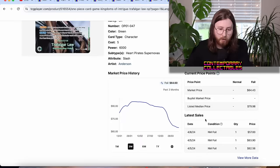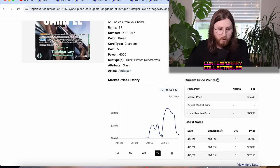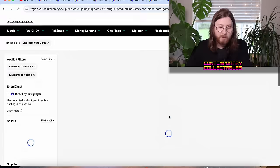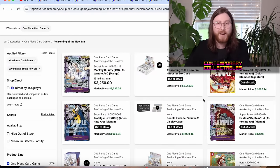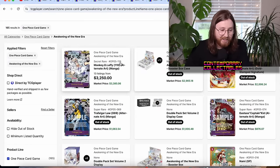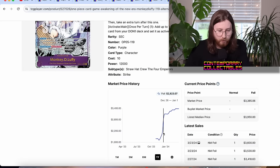Let's check out the Trafalgar Law. $65 is the market price. Ooh, wow, significant tank. That's probably people profiting from the increase in the wake of OPO 6. Speaking of which, let's move over to OPO 5. And let's check out the manga rare Luffy for the year.